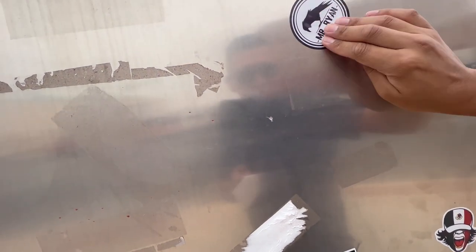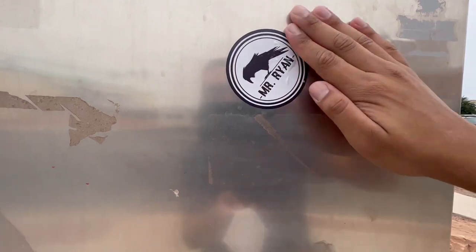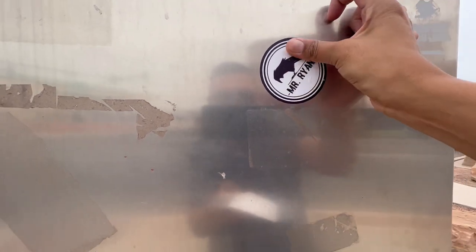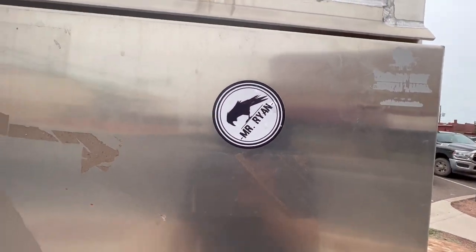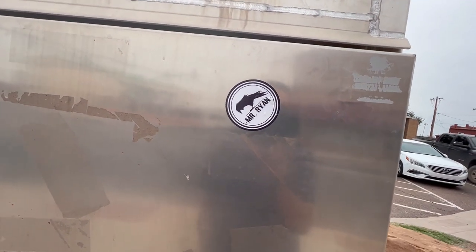Oh shit. I put it on there wrong. But yes, my sticker's right here. Oh man, it has a bubble in there. Dang it. I was trying to slap it on real cool, but that did not happen. So my sticker's right here on Standing on the Corner, everyone.